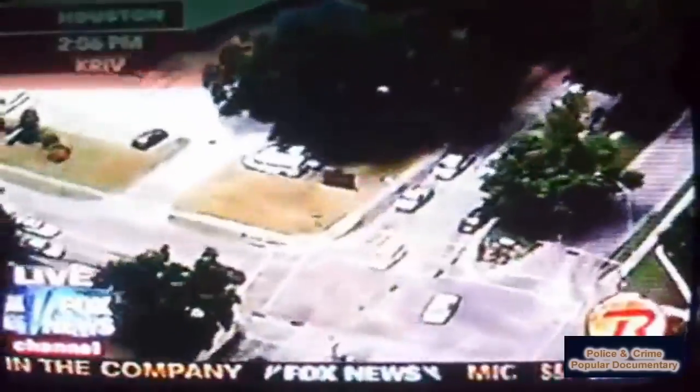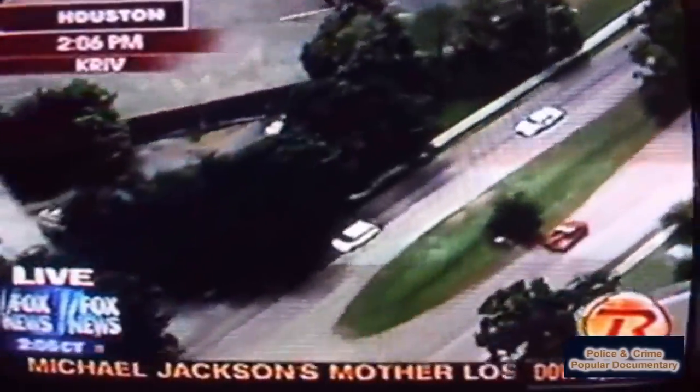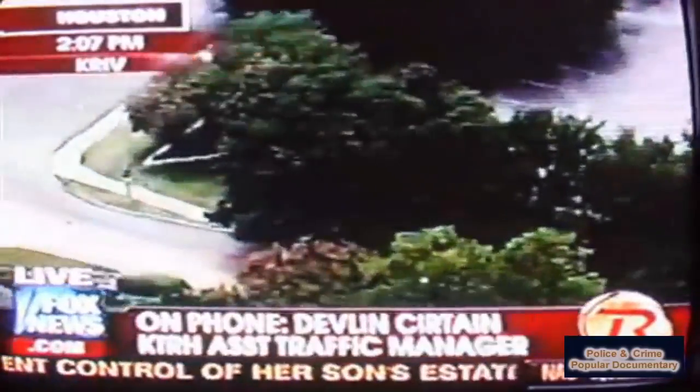This driver in this white Dodge Caravan. We do have calls into HPD trying to figure out. Back off as much as they can, unless the person has been in commission of a violent felony, a felony with violence. Is that right? That is correct. And the person that they're chasing right now is a suspect in a robbery, and so that's why they're so close to him right now.